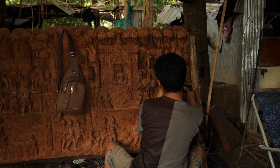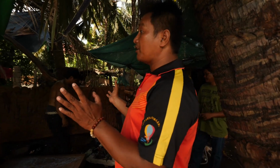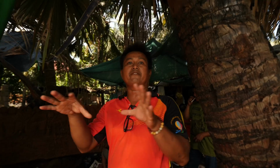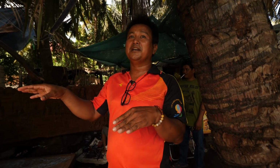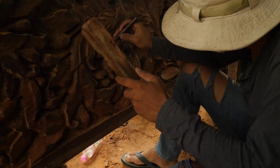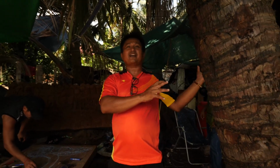Wood carving. Yeah, wood carving and very special wood carving. And then that wood carving they talk, mostly they take the carving from different generation for Cambodia. Yeah, like before Angkor Wat, and they have that carving as well. And during Angkor Wat, they have that carving as well. And then after Angkor Wat, they have that carving as well.